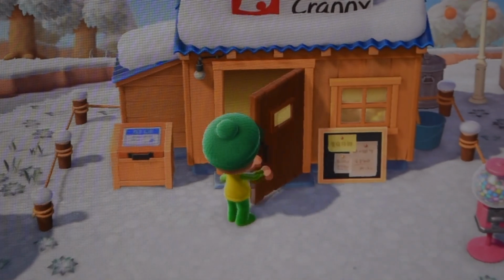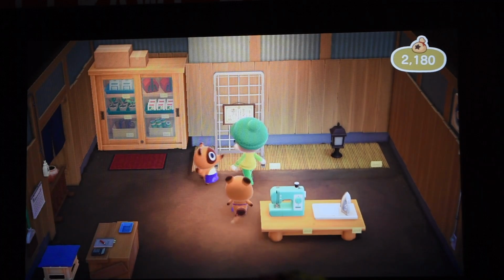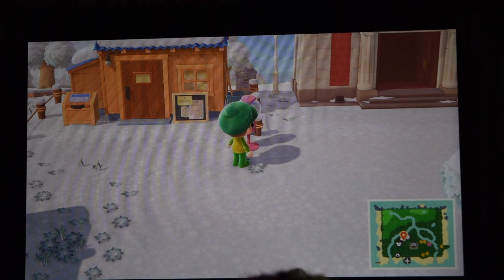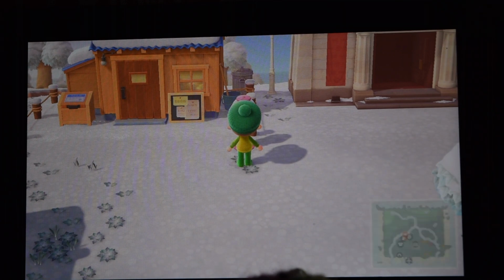Time to spend more money. You have literally nothing of interest. What is this? I'll get it. Candy machine. I want candy.